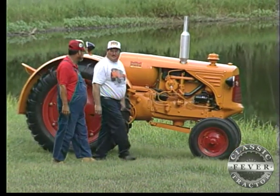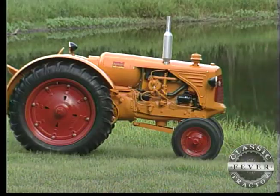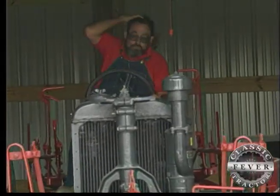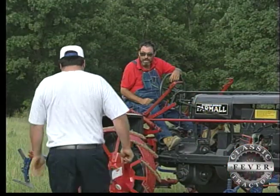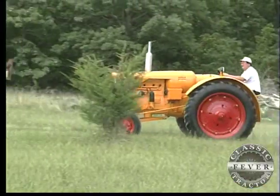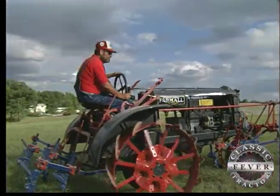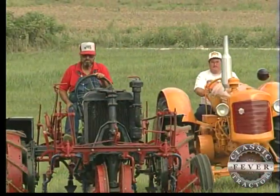That's the Montgomery men for you, preserving American agriculture's past together, lending one another a hand now and then, like when Dad loses his hat. Yeah, it hung in that string. And giving their favorite classic tractors, no matter what color, a little exercise. That's what keeps classic tractor fever all in the family.